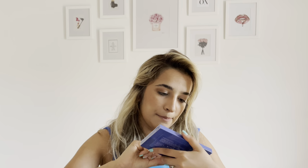A Boss Bitch from Miss Los Angeles. This is an eyeshadow palette. By the way, let's open the eyeshadow palette. It's sealed, by the way. Nothing has been used or tried. A Boss Bitch.